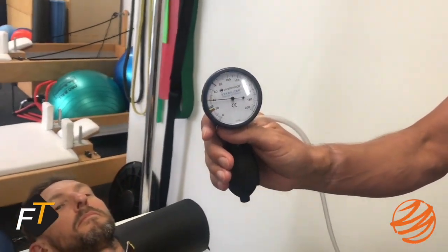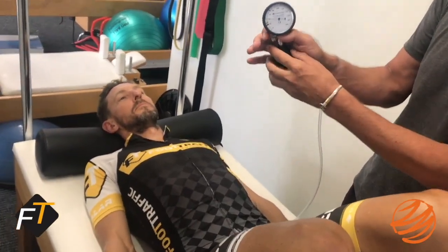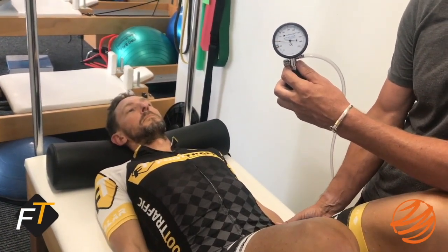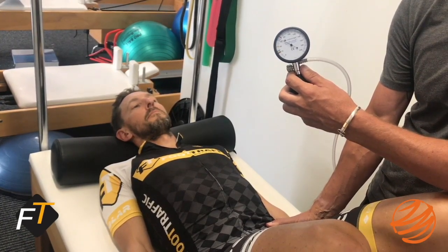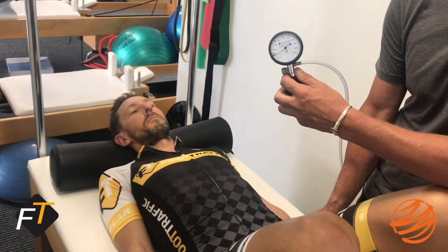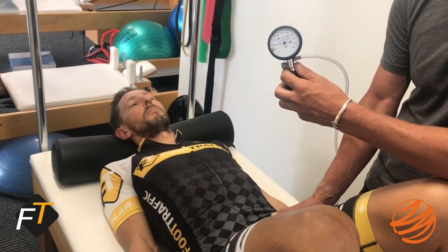So make sure you've got this, and you can see Rob's tummy. Okay, so you can see how the needle is at 40, plus or minus. If he tips his pelvis back, the needle goes up because he's compressing the pad. If his pelvis tips forward, the needle drops. Okay, so we're going to get it to 40, which is about there.